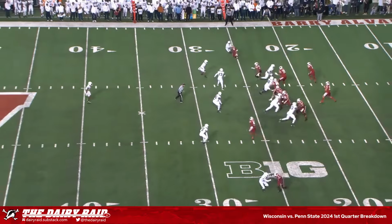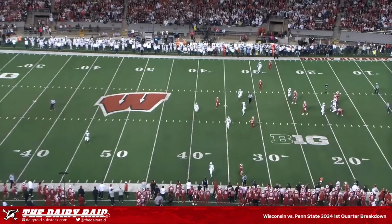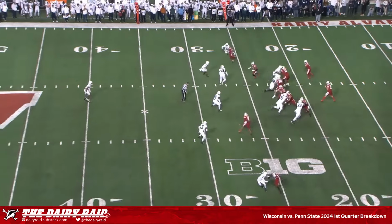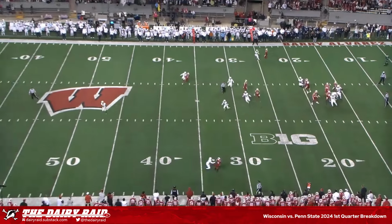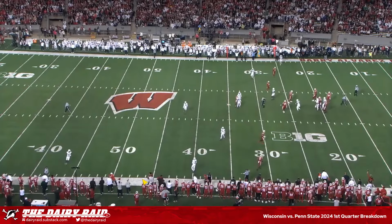Capped on press coverage at 10 yards. That is on the receiver. That is not on the quarterback. Not a good start.